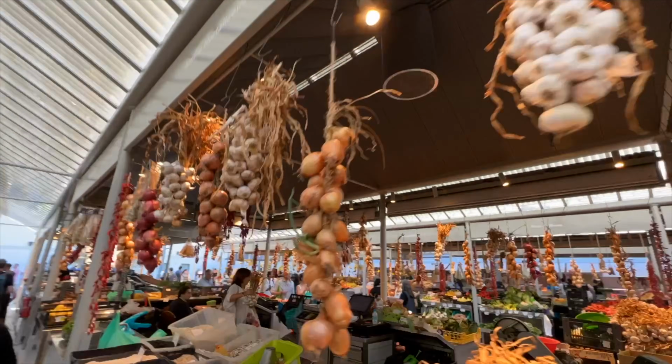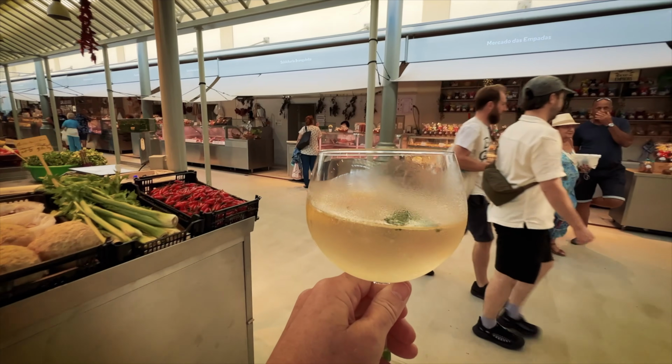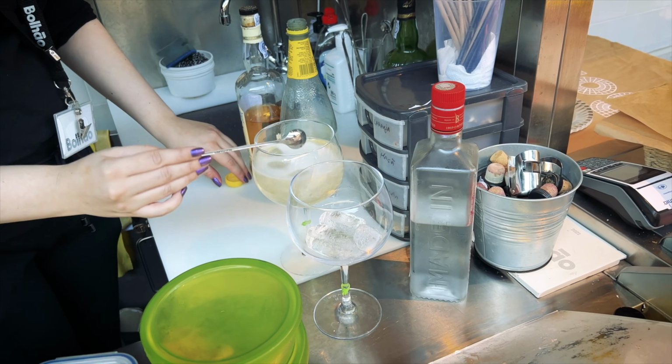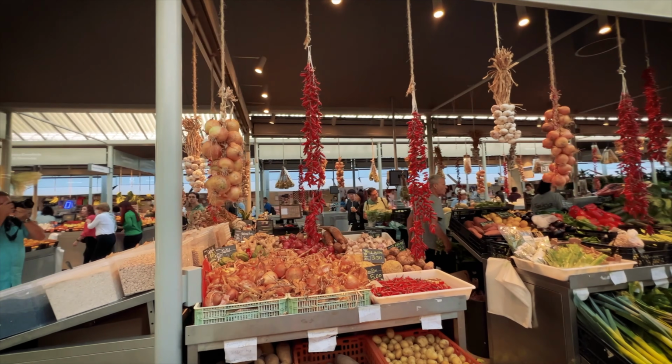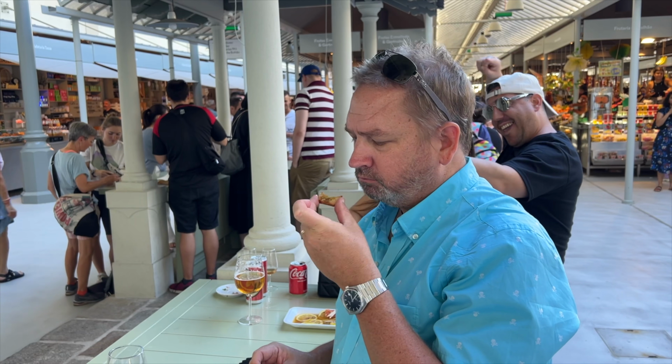Dave and I loved getting a Porto and tonic. Yes. And it's a giant goblet. They let you take it and you can walk around the market and get some vegetables or meats and cheeses or anything. It's just such a lively atmosphere.